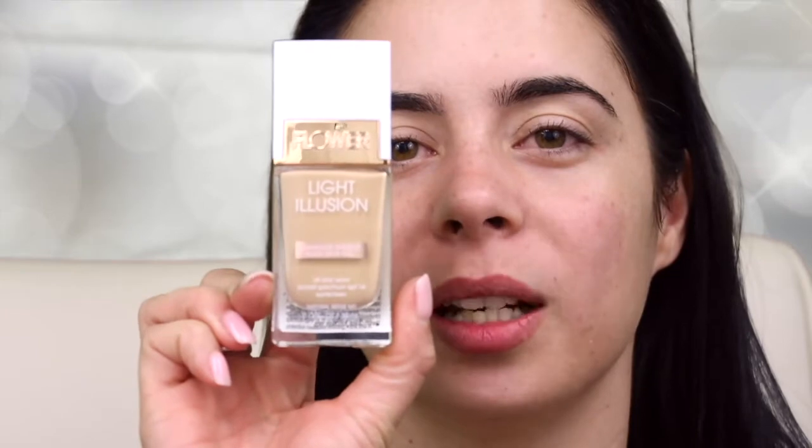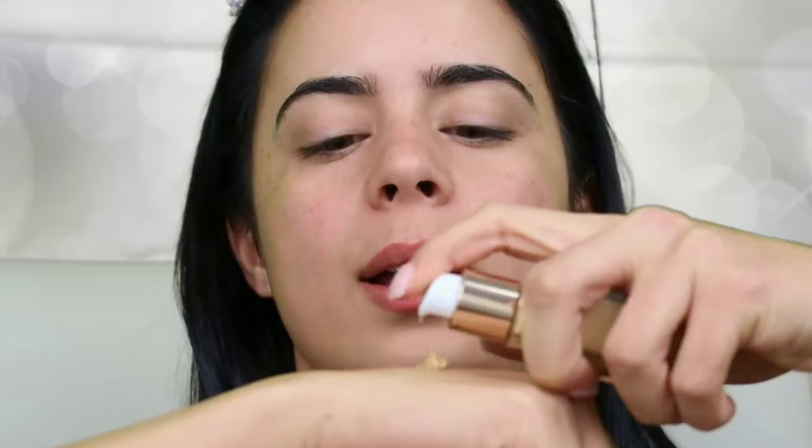Alright guys, so I'm going to scoot you guys in just a little bit closer and we can go ahead and get started with this try on. The first thing that I'm going to be dipping into is the Flower Beauty Illuminating Foundation. I'm going to squirt this on the back of my hand. I hope this is my shade. Please be my shade. I've got places to go and people to see.